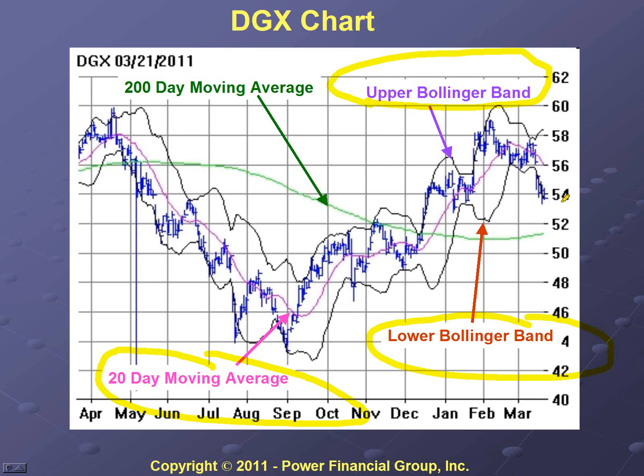What I wanted to show you is that the price of DGX was near the lower Bollinger Band. You can see right there it is. Another thing that's nice about DGX is that it's also kind of near its previous support level. It's not a real significant support level, but you can see a little bit of support there. We like to get into stocks that are close to their previous support level, because that tells you that the last time the stock took a dip, there were some people willing to step up and buy at that support level, and there's a good chance that they'll do that again.